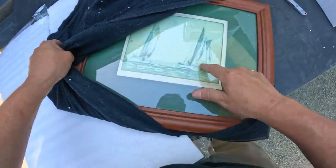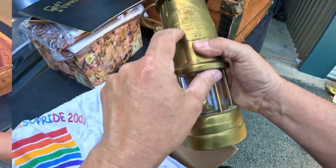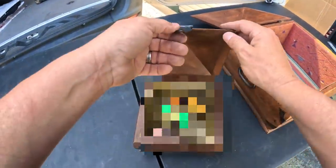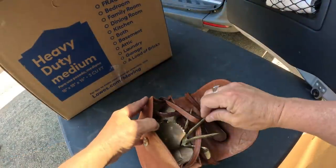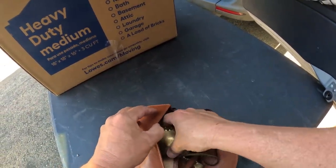Okay. What is this? Another piece of 300. That's a matching piece, too. Wow. British coal mining. Okay, what's in this one? Whoa, what? Not what I was expecting.